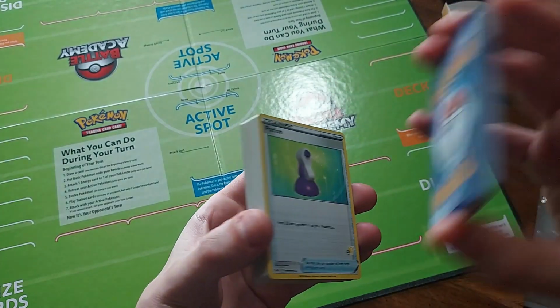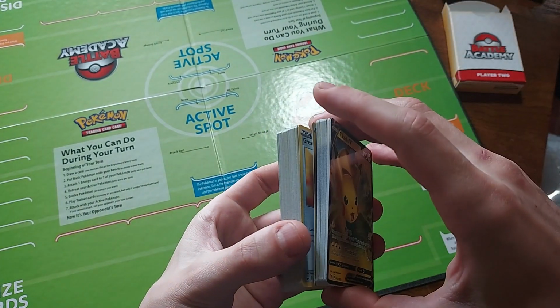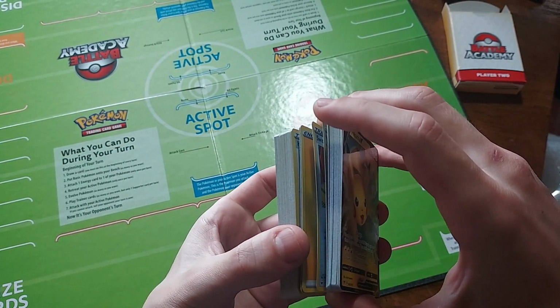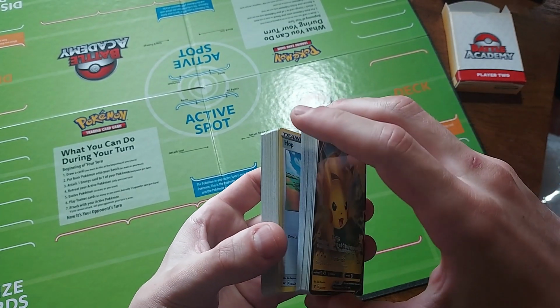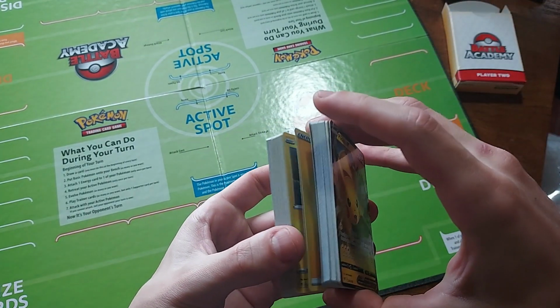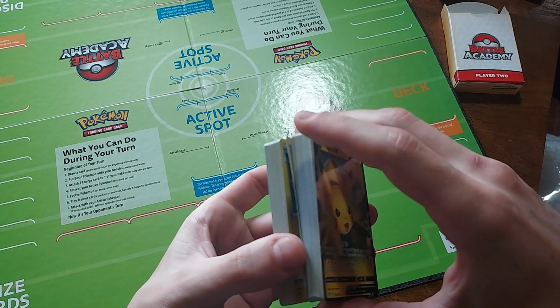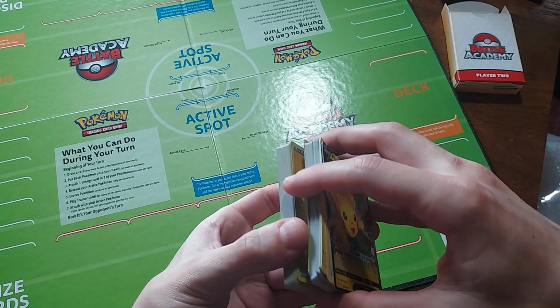Shinx. Potion. Lightning energy. Great Ball. Luxio. Switch. Lightning. Zebrastrika. Hop. Energy Recycler. Lightning Energy. Blitzel. Great Ball. Luxray. Nice, nice, nice. Electric Energy, or Lightning Energy.